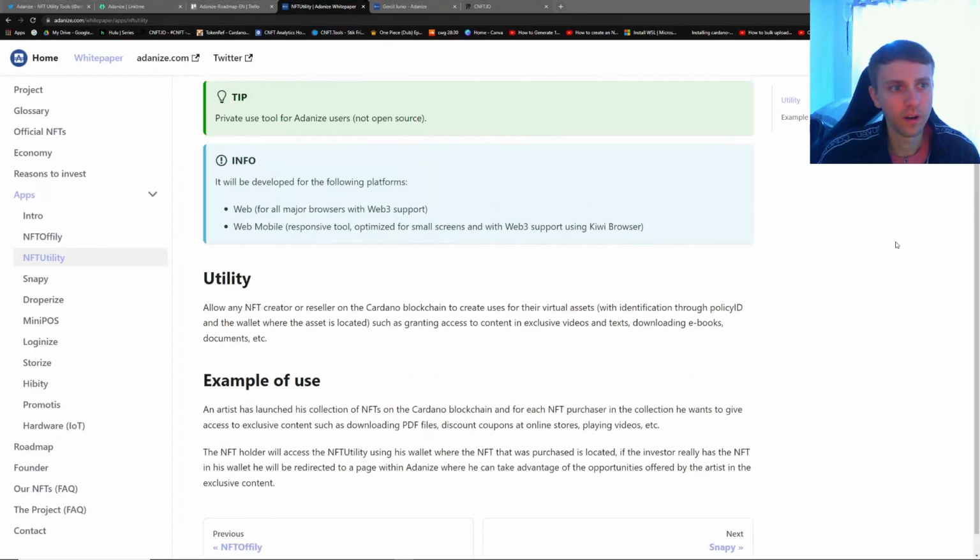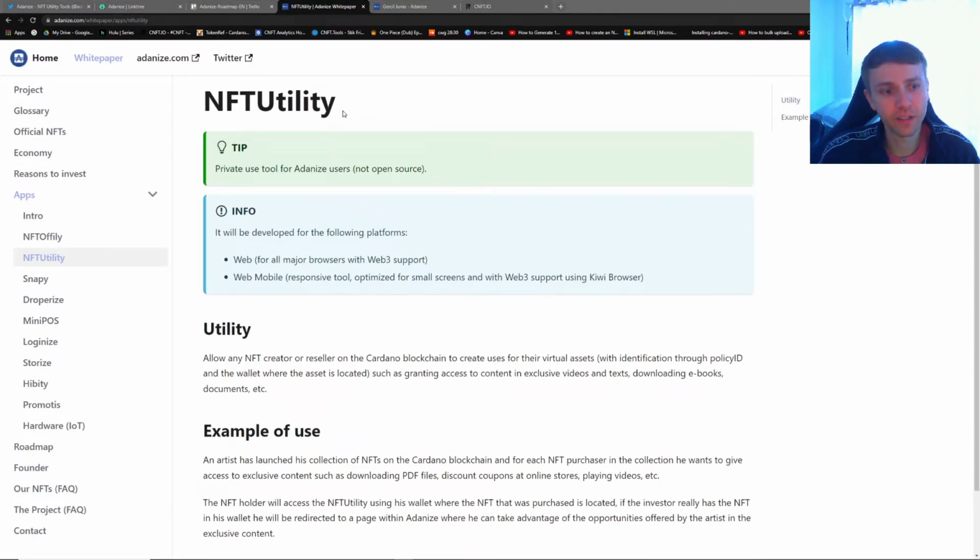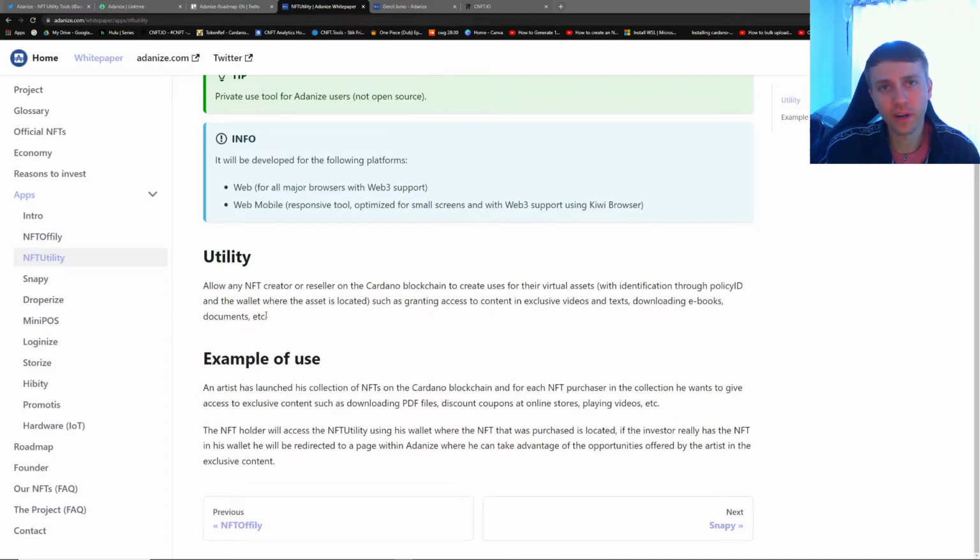Alright, so now we're getting into NFT Utility, and this is what most people want for their NFTs, is some sort of utility on top of just owning the asset. So this will allow any NFT creator or reseller on the chain to give these utilities to their people.